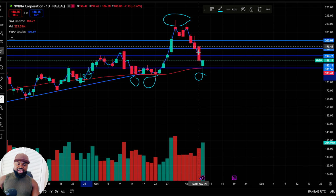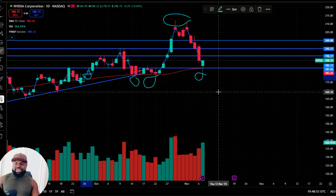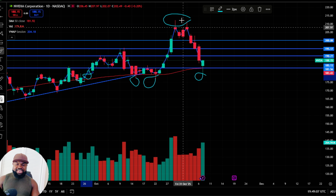That's the best part, right? It didn't just hold the 180 zone, it also pushed above the 50-day SMA. And right now, it's trading above the 50-day SMA. The 50-day SMA is around $183.50, and this stock is now around $188. So if we are able to hold above the 50-day SMA and break above 190, we are likely to go to another all-time high or close to the all-time high before earnings.